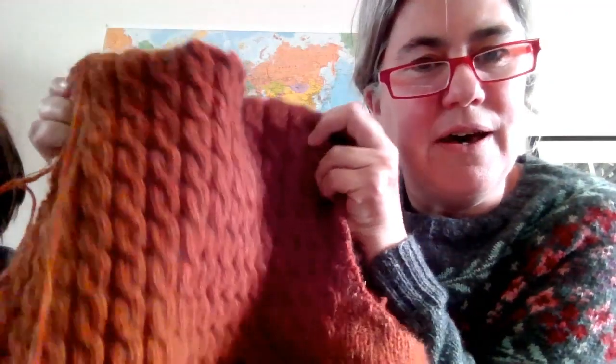So, on to the next work in progress. This one is another garment, and I am not sure how I can show this to you, but it is an overall cabled cardigan, and there's going to be a zip, which I've never done before, so it's going to be really interesting to see how that works out. Zipped cardigan.